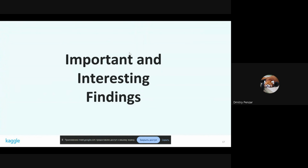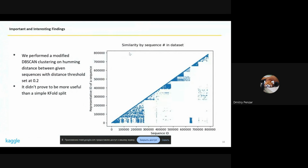So let's go to some important and interesting findings. It's more about maybe what doesn't work. First of all, there was a problem that sequences in the training data sets are very similar to each other, and there was a risk of overfitting the model to the cross-validation score due to that fact.